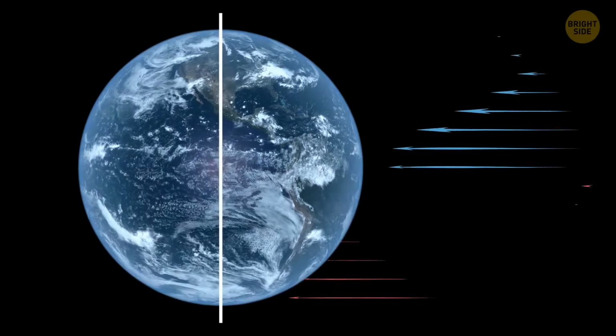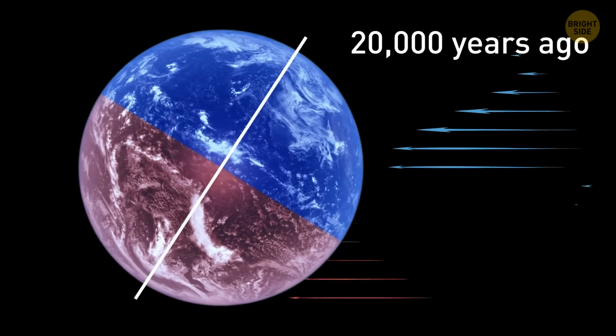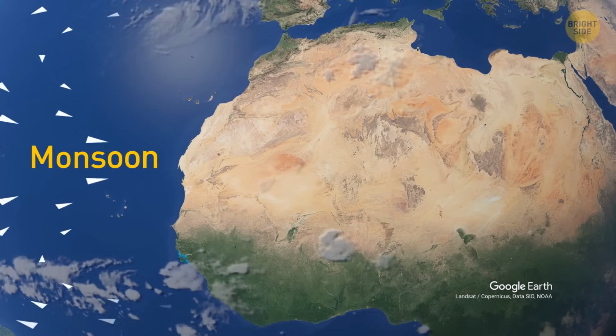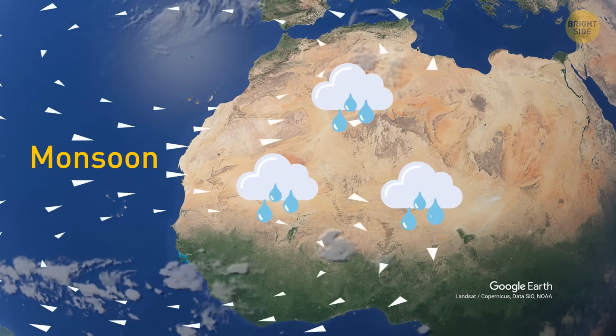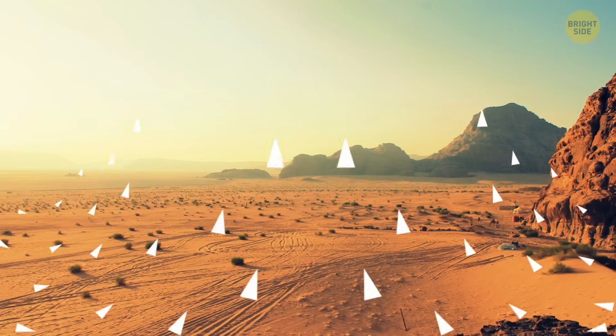So when the Earth tilted about 20,000 years ago, the northern hemisphere received more direct sunlight, which affected humidity levels in the region. As the northern hemisphere got warmer, this affected monsoon activity, more specifically the West African monsoon. Monsoons are wind systems that affect a region's rainfall index and humidity levels. As a part of the globe gets warmer, it allows for more air to rise.